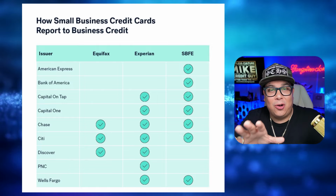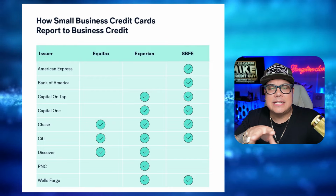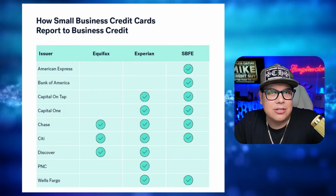Now, the list is a little old. I'm gonna tell you, I've been holding on to this for a long time. So Citibank and Discover don't offer any more business cards any longer.